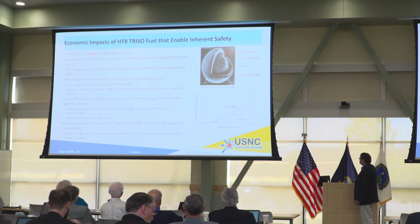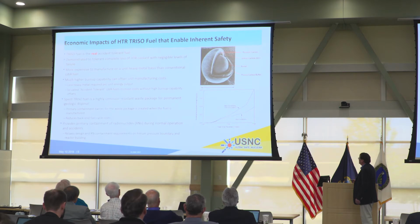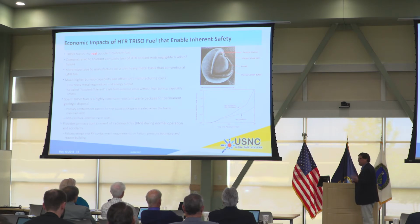And these are just some simple calculations that were performed for TRISO particles in a repository condition. Over time, you build up radiogenic helium, so that will increase the internal pressure. And then dry conditions, even out to 1 million years, have a very low failure rate. Even if you assume the repository is permanently flooded, at 1 million years, the failure fraction is 10 to the minus 4.